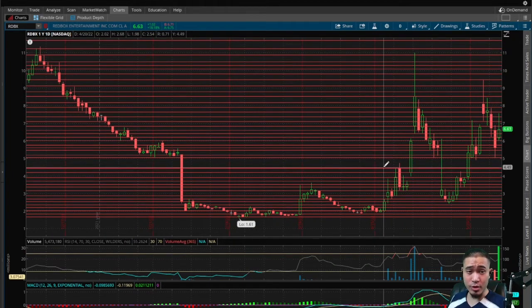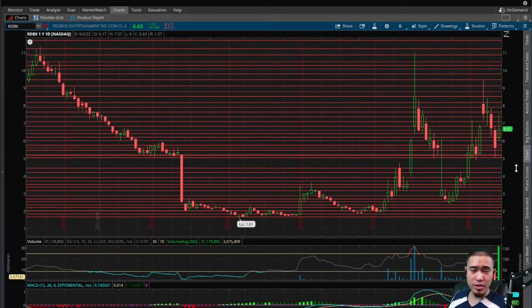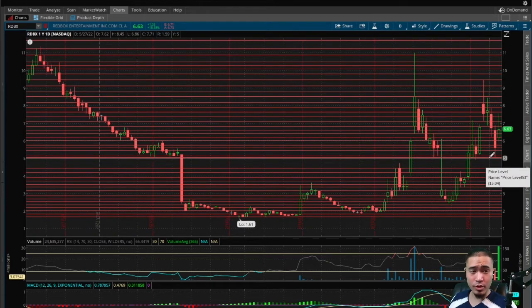But if it does, that can go really bad. Then the channel starts to open up and get really wide. So in the short term, from the current price of 6.63, there's about a 65% upside if this completes the cup at $11, and about a 25% downside if this comes back down to the critical support of 5.05.